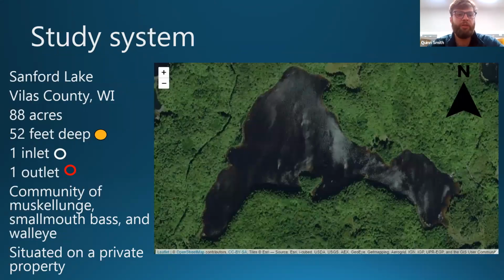And specifically, this was our study system. This is Sanford Lake in Vilas County, Wisconsin. I often joke around that it's like a little mini Lake Superior. If you squint hard enough, it kind of looks like Lake Superior, but it is much, much smaller. This lake is only 88 acres.